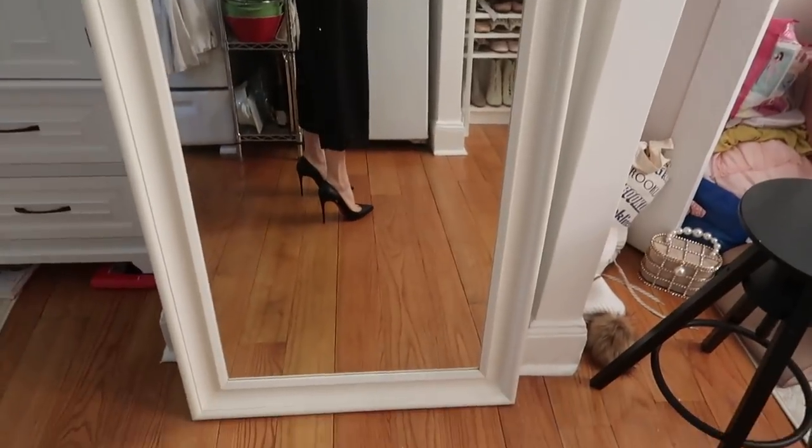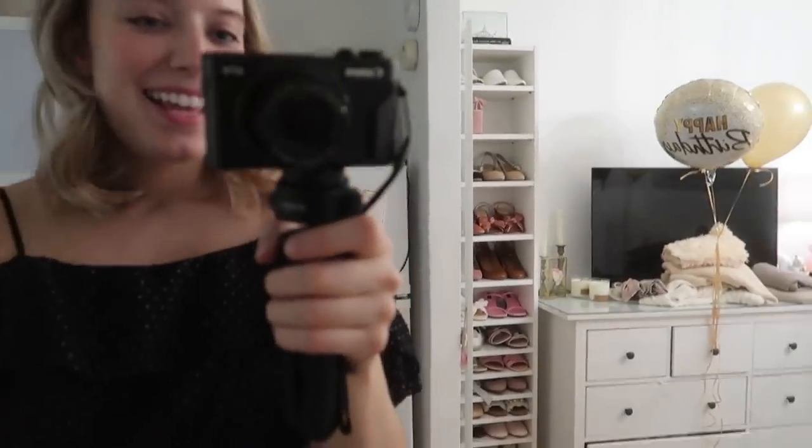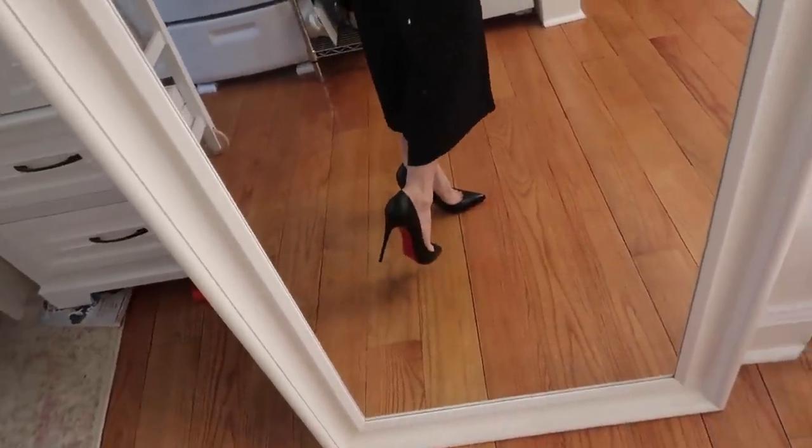Okay, I do feel like that looks super sophisticated and cool. The only thing is that there's a snowstorm tonight. There is a nor'easter, like a really big bomb cyclone snowstorm coming tonight. And I just feel like I don't want to ruin these shoes.